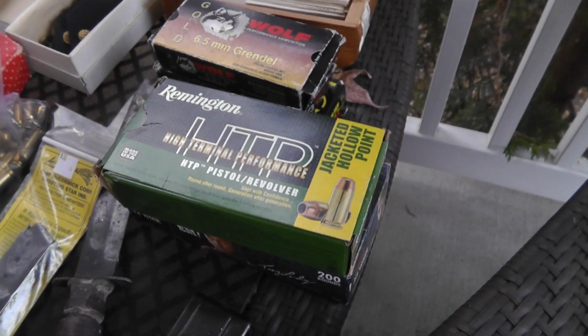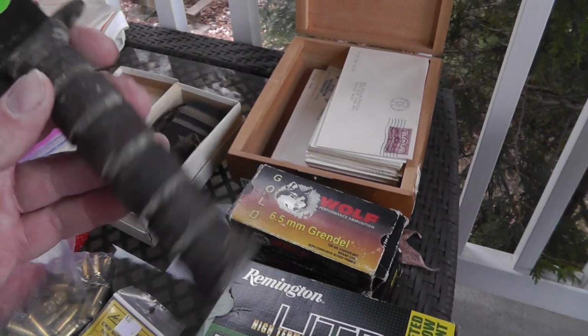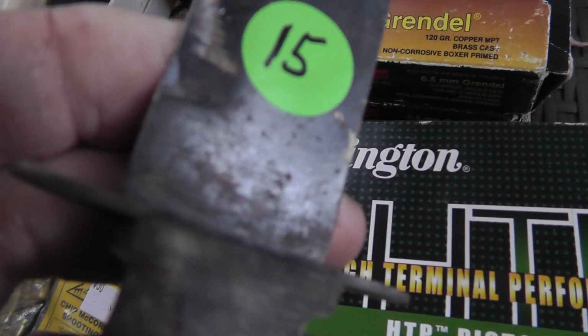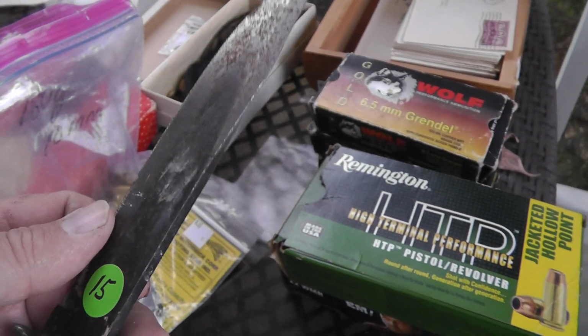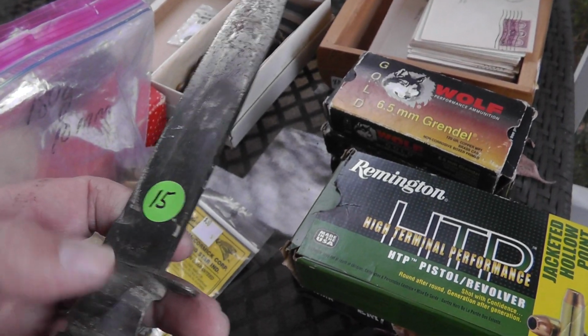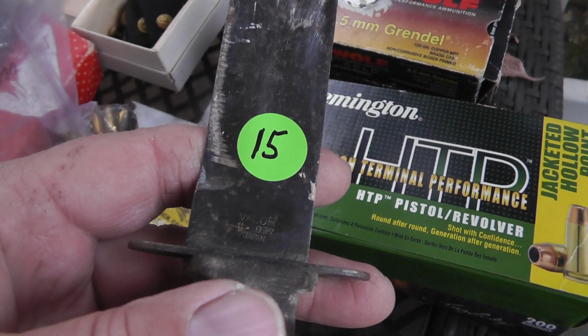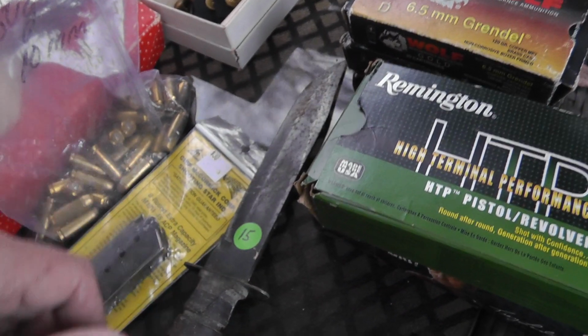So not too bad. Picked up a knife. It looks exactly like a K-bar. Guy had $15 on it. I got it for $10. It's made by Valor, made in Japan. I think I might clean it up a little bit. Some of these Valor knives, they really bring good money. Some of them really look like junk, but I was looking at the prices online. They really sell pretty good.